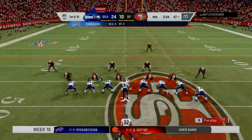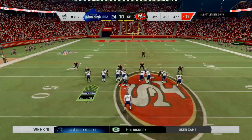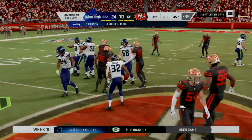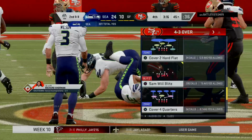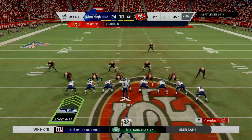They'll run on first down. Carson, and he's got this one across midfield into 49er territory. There to stop him on the defensive side, Fred Warner. The last run good for 2.